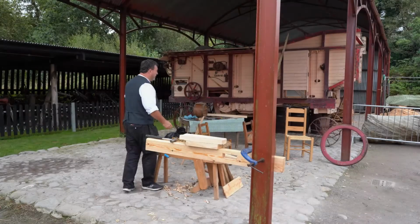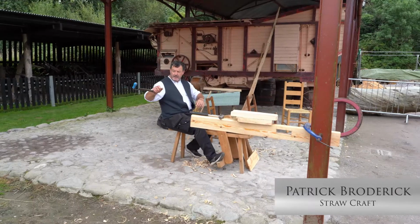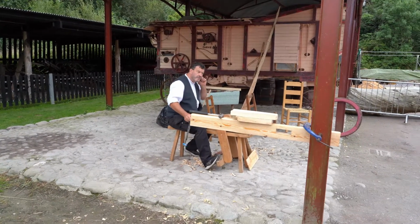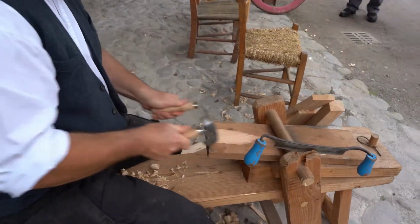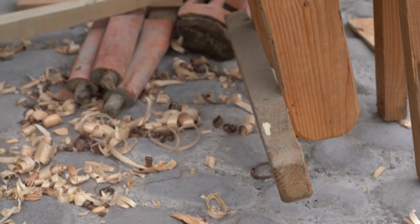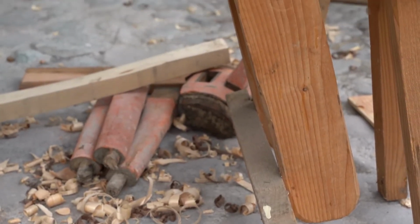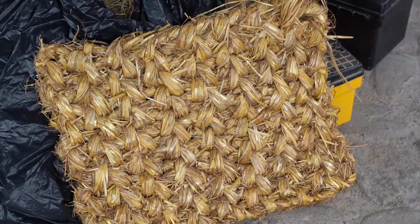My interest in all this old stuff is the timber work side of it, and especially the chairs and the carts. So I collect up a lot of old patterns and seats of the chairs. This would be the original. Because you're weaving with such a bulky item, this is only twisted hair rope.